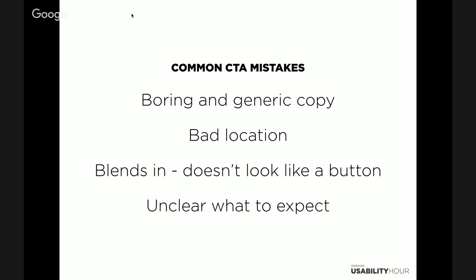And it's a great opportunity to put something way more engaging there, but people don't do it. It can also be that the CTA button is in a bad location. Maybe it's way down at the bottom of the page, or it's way awkwardly up in the top corner, or basically just when the person is ready to sign up, they can't find where they're supposed to do it. That's what bad location means.